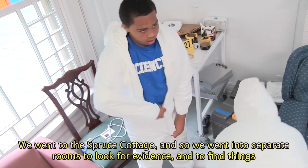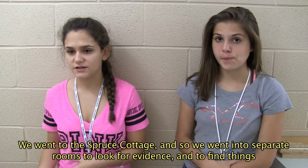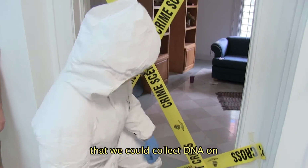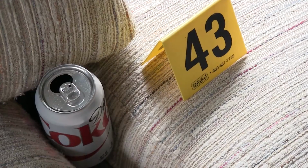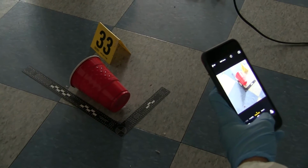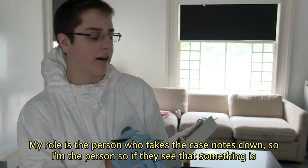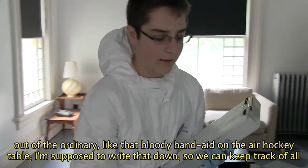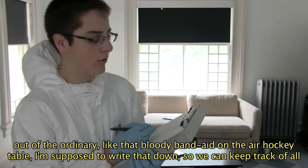We went in the Spruce Cottage, and we went into separate rooms to look for evidence and to find things that we could collect DNA on. My role is the person that takes the case notes down, so if they see something that's out of the ordinary, like that bloody Band-Aid on the air hockey table, I'm supposed to write that down so we can keep track of it later.